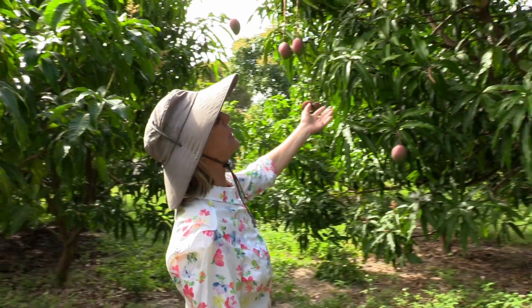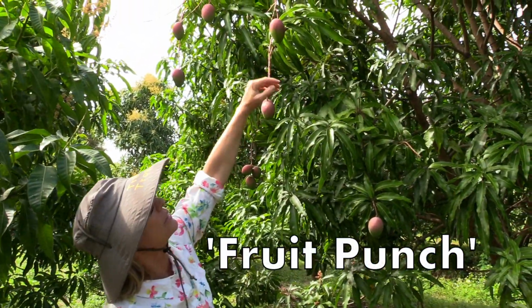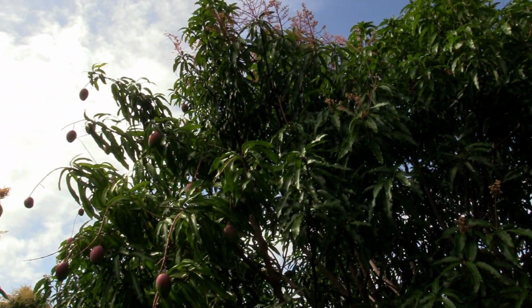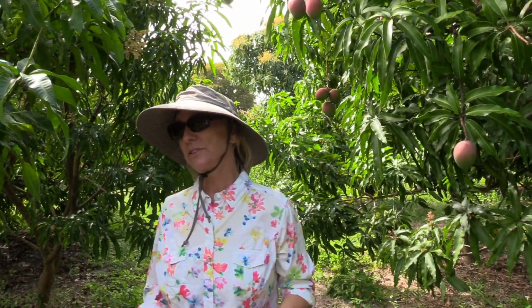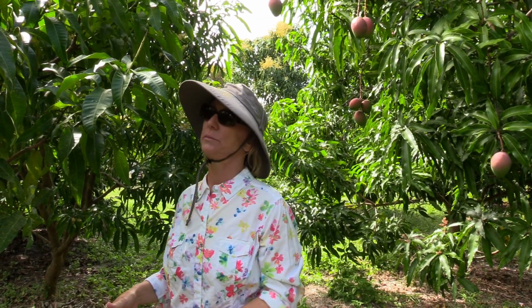Over here's Fruit Punch. We have several clusters of fruit, and then we have flowers toward the top of the tree. It seems like this is the case with almost all of the varieties this year. A lot of years we'll have a very cold spell, and that will sort of trigger most all varieties to bloom about the same time.